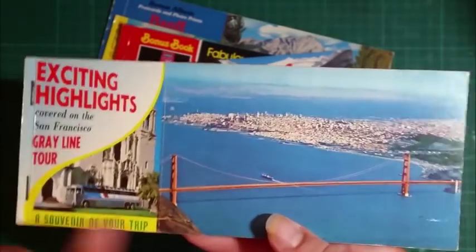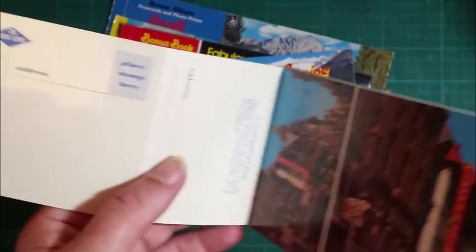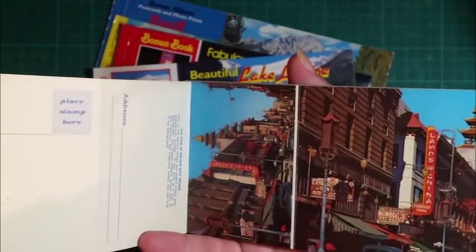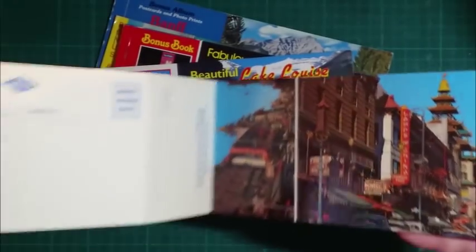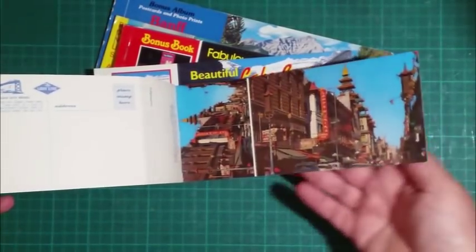Okay, so this one, 16 postcards, is San Francisco, and there's a perforation there, so there's a postcard and then a little stub, like a checkbook, where maybe you can say who you sent it to. Well, I don't know if that's what it's for, but I thought they were really cute. I have seen some of these quite a few years ago, but haven't come across any in a while. So I'll give you a quick peep.